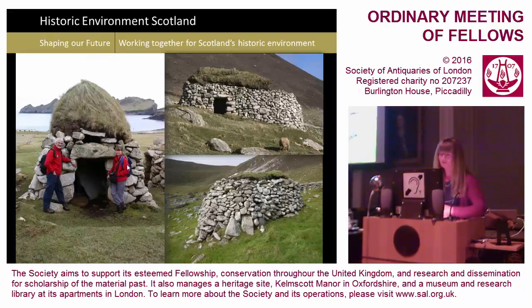So far, we've heard quite a lot about cleats, so it should come as no surprise then to learn that they are by far the most numerous structures to be found on the islands, with more than 1,400 now mapped and recorded on Hirta alone. Cleats are multi-purpose dry stone storehouses, basically stone sheds, and they're unique to St Kilda, used for the drying and storage of seabirds, eggs, peats and crops.